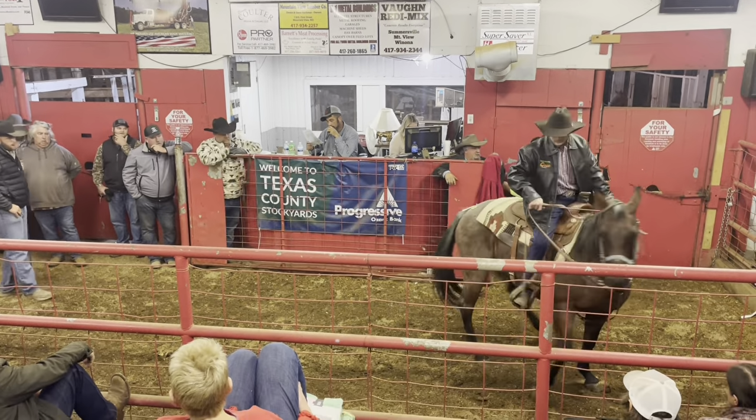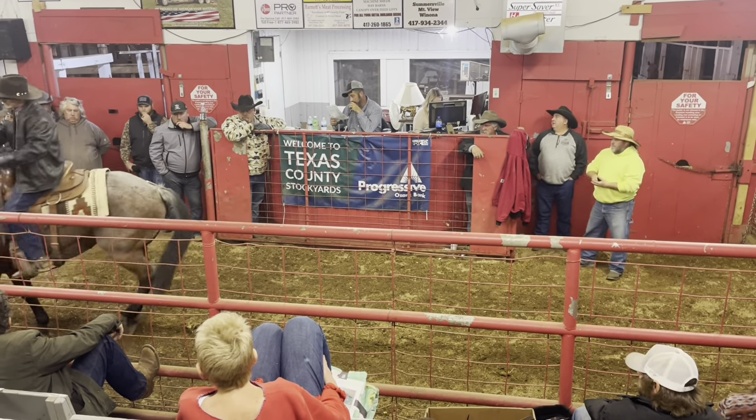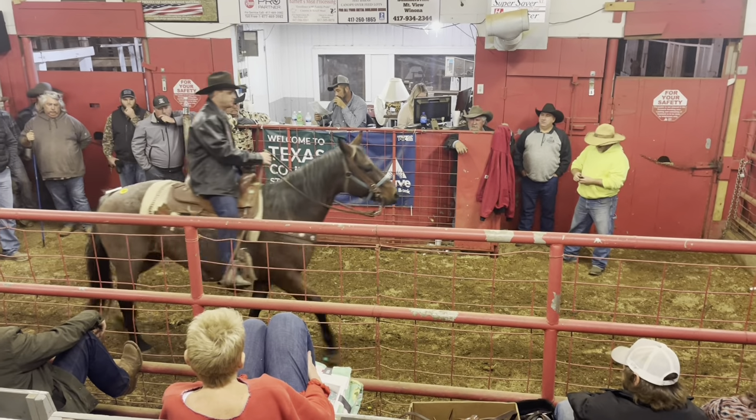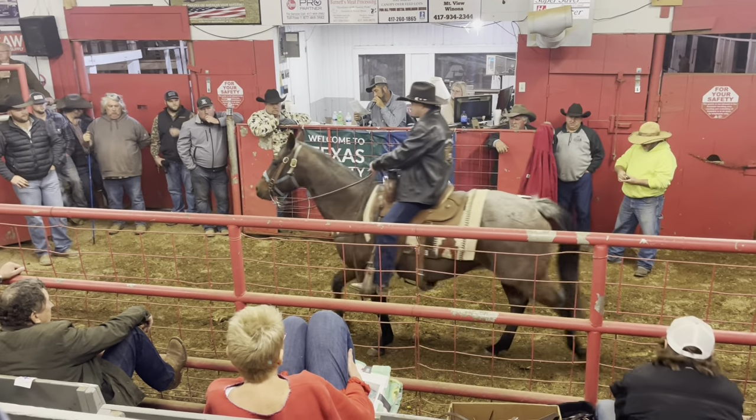Her name is Lakota by C-4x4 by C-Booger by C-Booger Red. She's a C-Booger Red bred. She's Drew's Blue Baby by Drew's Hancock too, by Drew's Hancock.